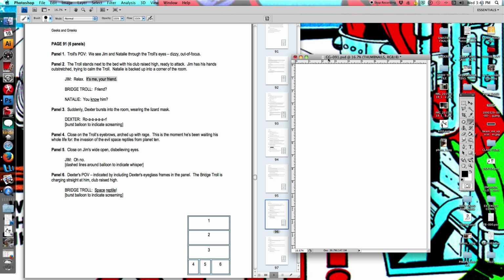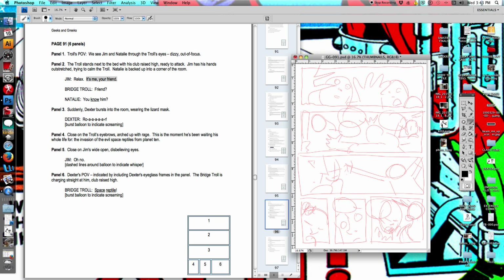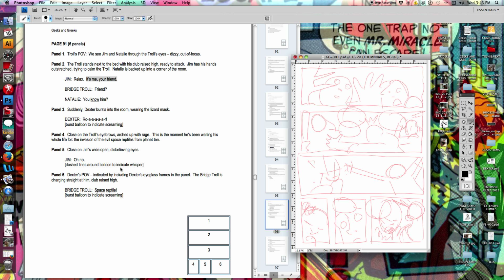Basically, I'm going to do a thumbnail first. A thumbnail is the rough layout of the page. Once I read through the script, I go page by page, read the whole thing, then I read it a second time and I make some notes. On the third time I do thumbnails like this. All these match up both in his layout here and what he has written here. These are the pictures that he's describing in the script.